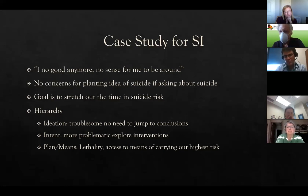If they've just thought about suicide once before, that's an ideation as opposed to intent, where they've been thinking about it more and thinking about that being their best option, or what they feel is going to be best for them. And so that intent is more problematic, more concerning. And then definitely if they have thought about plans or means to carry that out, that's the highest risk. And so those are the people that you really want to focus on the most. Those are the people you want to really stretch that time frame out for. Next.